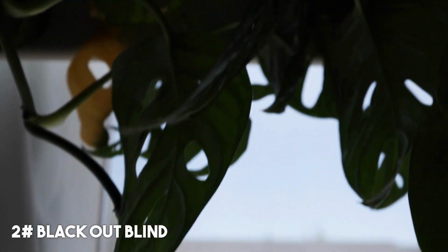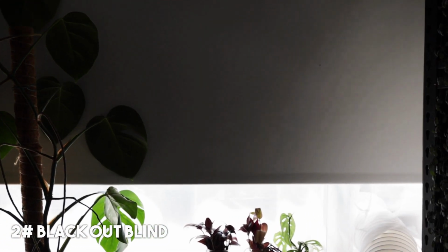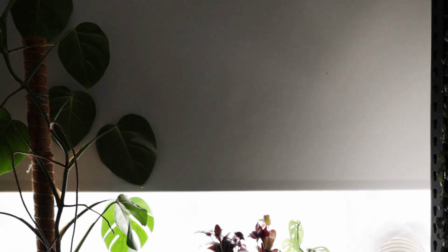This will certainly help keep a lot of heat and light out. So in the height of summer, if your reptiles already have lights on in their tanks so they can distinguish day from night, then technically you could keep this blind down all day, and hopefully that will help keep out a lot of that heat, a lot of that light, and keep the room cool.